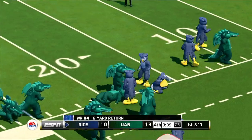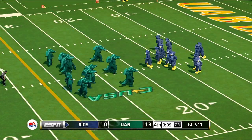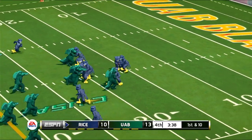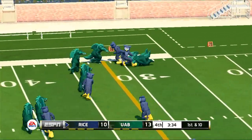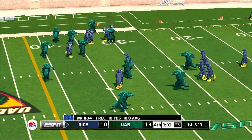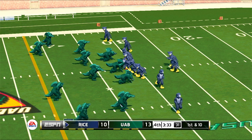And he's shoved out of bounds at about the 21. Both teams realize that when the ball is snapped, we're one play away from a very different ball game. Quick strike to the receiver, and he hits him hard at the 31-yard line. Number 11 on the tackle at the 31-yard line. First down. All right, D, let's go. All right, D.